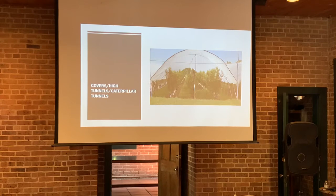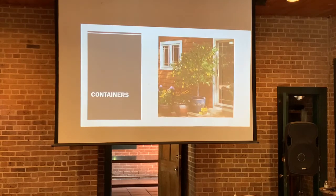You can also cover trees. I'm starting to see this a lot more with some of my growers where they're putting them under what's called a high tunnel or a caterpillar tunnel, under a sheet of plastic. And then when it gets cold, they button it up. Keeps things a little warmer.